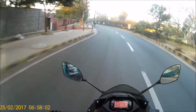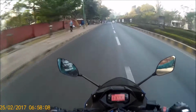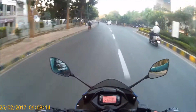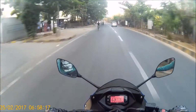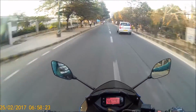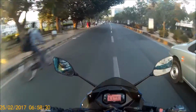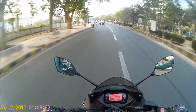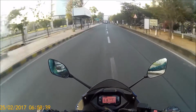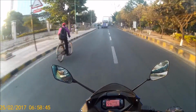I believe, and I'm sure, that this is the best-looking 150cc bike after R15. R15 kills the look. It's an awesome bike, to be frank. But when you want comfort for you and for your pillion, I'm not sure that is a good choice. I think so. So that's the reason I have bought this bike, keeping in mind the comfort levels of both the riders.